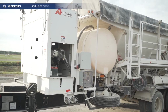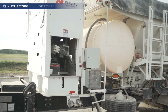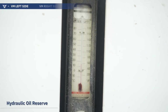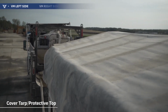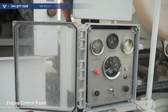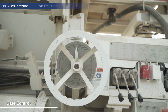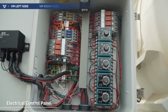The following are the components found on the left side of the Pro-All volumetric mixer. Let's take a moment to review them. Hydraulic oil reserve, engine, cover tarp and protective top, mix water tank, pressure washer, engine control panel, extension chute, gate control, electrical control panel, hydraulic control panel.